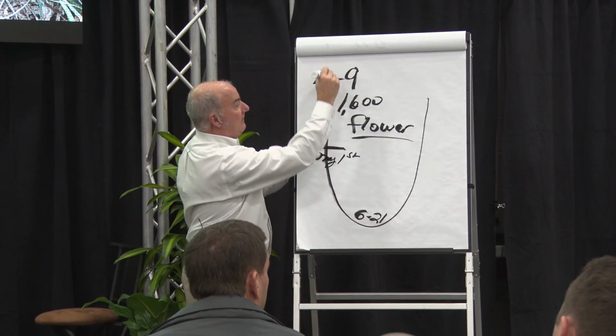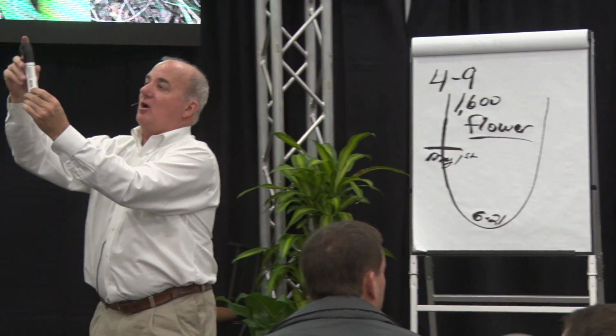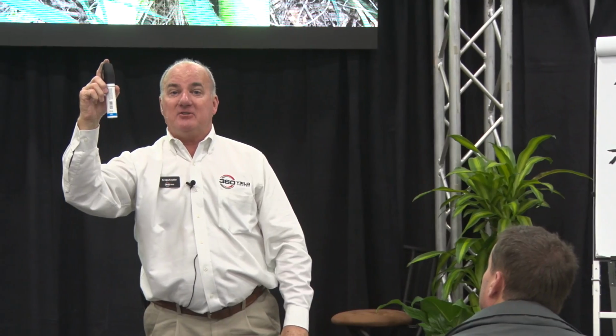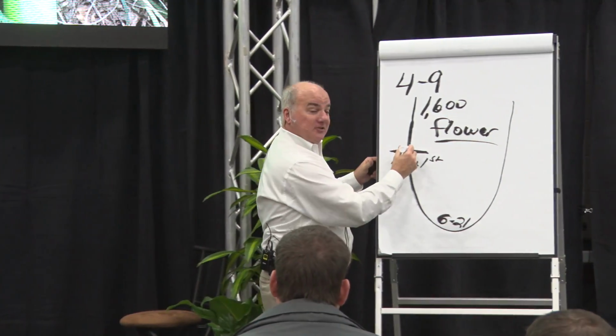So anything I plant by May 1st is going to flower. I had field after field of beans this tall, guys, and they were full of flowers. I'm talking beans 5 inches tall with flowers, due to the fact I'd planted before the solstice.